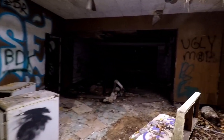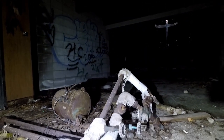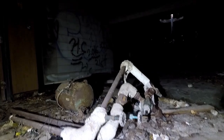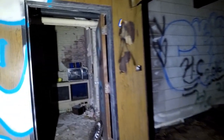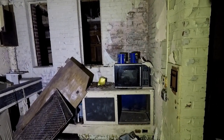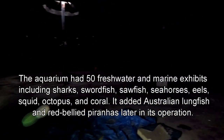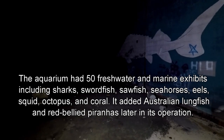All kinds of junk in here. Desks, benches, you name it, old TVs. There is a mess of stuff in here. Old pumping equipment from the old aquariums. And here we have what might be the old break room, probably. The best part of this aquarium is the giant atrium we're entering into. This used to have exhibits and tanks all throughout, with some cool paintings on the walls.